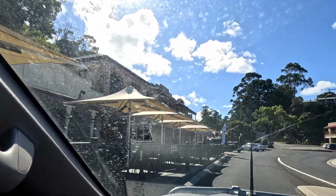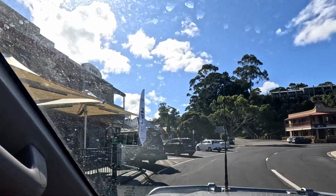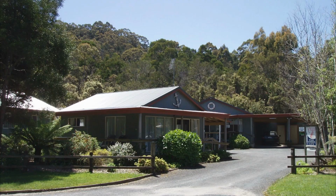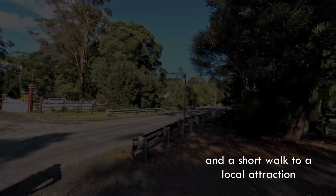Because I'm not feeling well, we're going to look for some accommodation overnight and see how we go. We found the Craze just on the off chance, and they had one room left. We were so lucky, and it's a beautiful place.